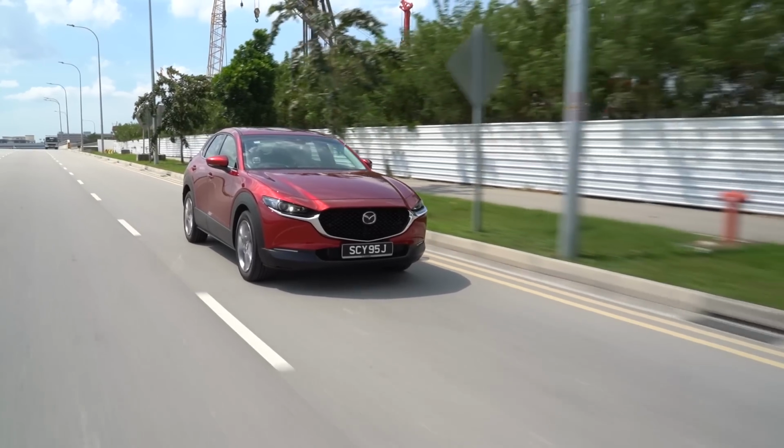I actually didn't think I would say will buy until I drove this thing, because on paper, on the website, I'm like, smaller car, high price tag, who would buy? But then after driving it, I get it. I get why some people will get this car. And yeah, when you try it, perhaps you'll get it too.